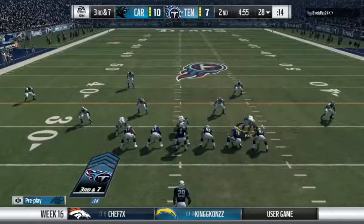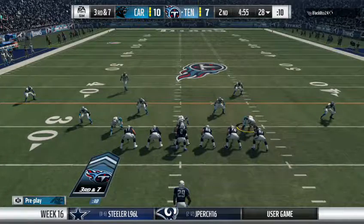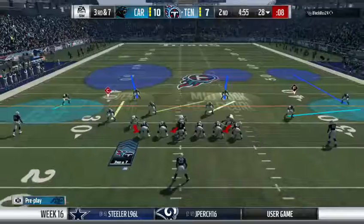Here we go. Flex round. Flex round. Ohio. Ohio. Flex round.